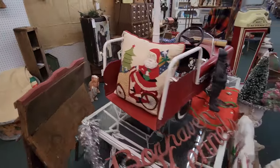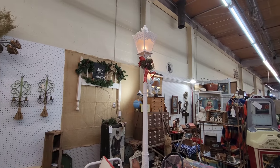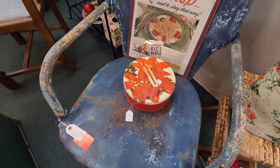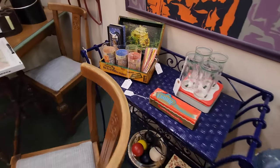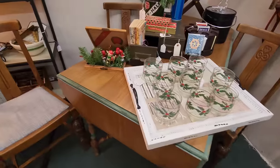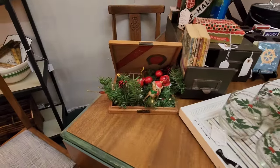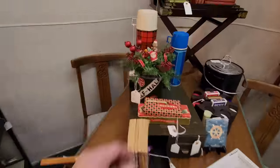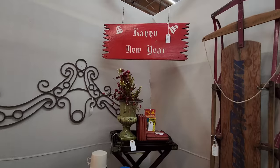Oh, look at this pillow here. I love that. In the back of the old fire truck. And look at the Christmas light pole. Joy to the world. Look at that vintage Christmas cookie tin. They have glasses. And they have more glasses. And look at the little ornaments here. The little setup in there. That's pretty cool. Again, they have a craft that they made out of a can. I like that they do that.